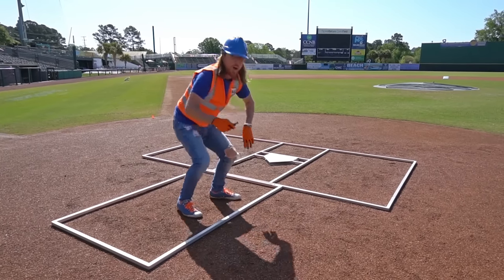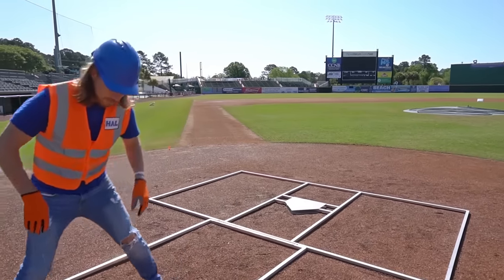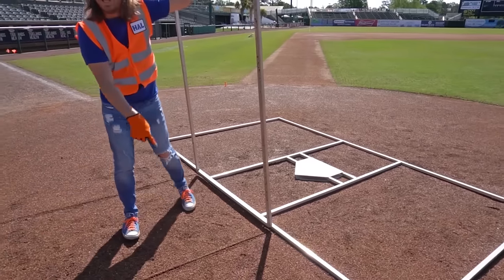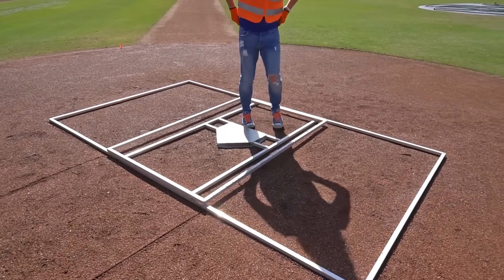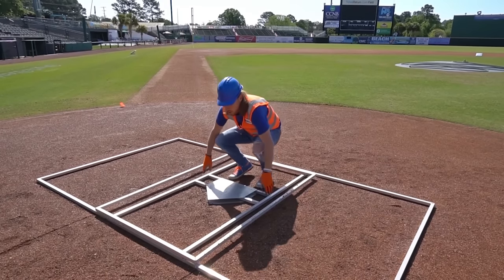All right, let's lift this up and see what it looks like. This side here. Look, you can see the lines. This is gonna be great. All right, got that down. Now, let's lift it up.